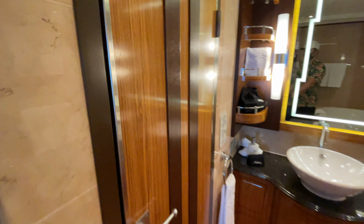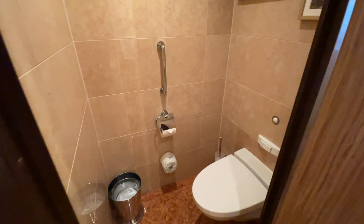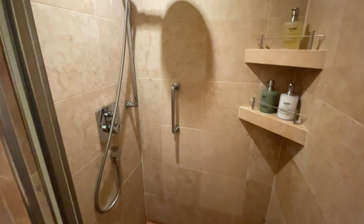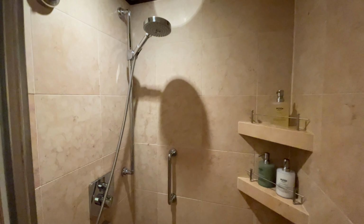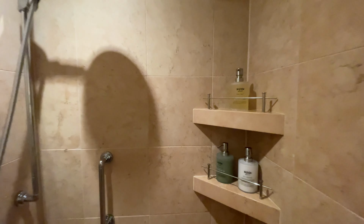And we have over here, inside this door, we've got our toilet, and there's a small trash can in there. And we also have a walk-in shower in here, just like we have in the other bathroom. This one is a little bit larger. You can see, does have that same detachable shower head and those same H2O shampoo, conditioner, and body wash products.